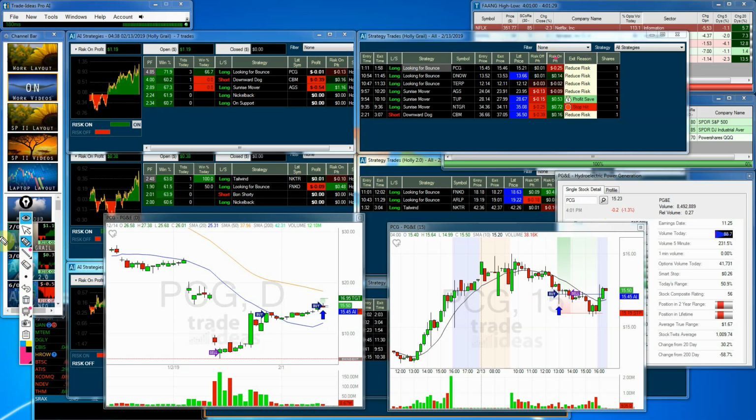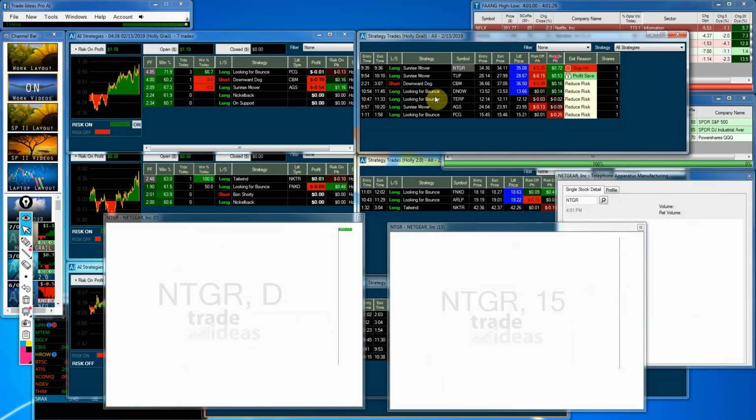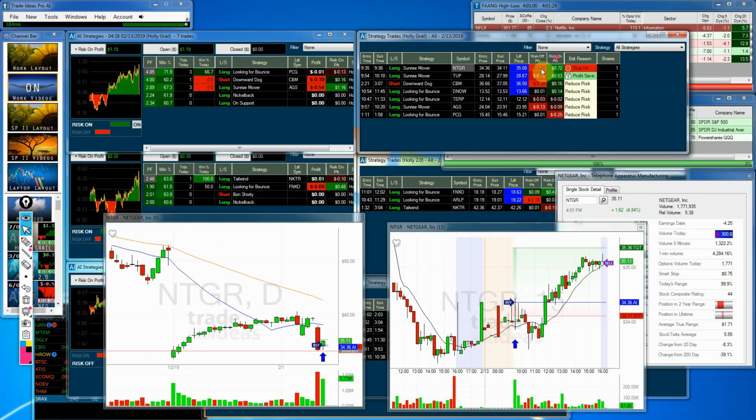And her best trade in the risk on category, NTGR, was our best trade. She got into it here. This was a long trade. It pulled back, she got out of it for a stop hit, if you see up here, stop hit, and then it reversed and went up from there. So had you held it till the end of the day, 72 cents.